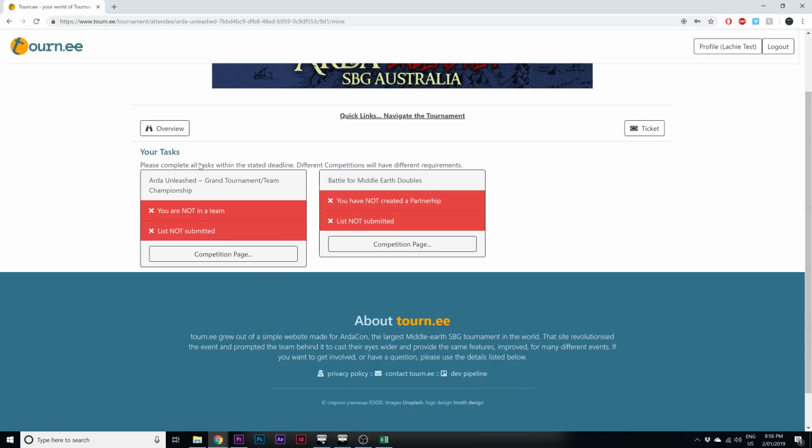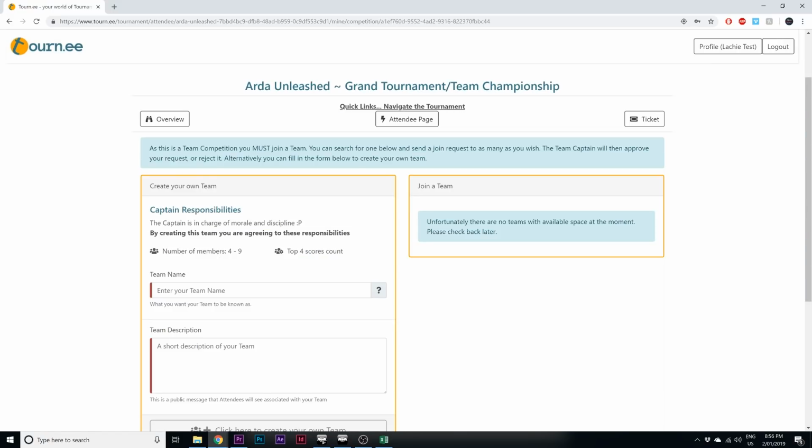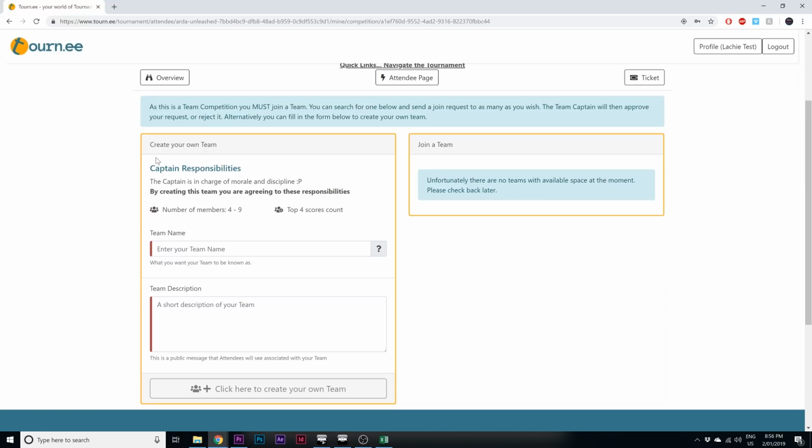And you can see that one of the red tasks in our competition page for the Grand Tournament is that we are not in a team. Now we've already selected to play as a team, so we are now presented with two options. We can either create our own team or join an existing team. So first we're going to have a look at setting up a team.